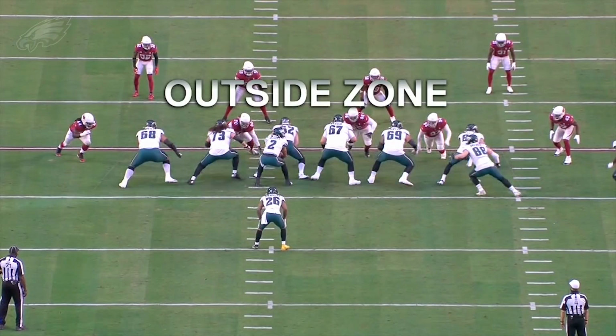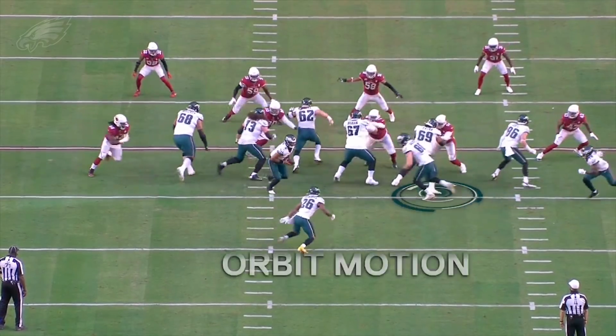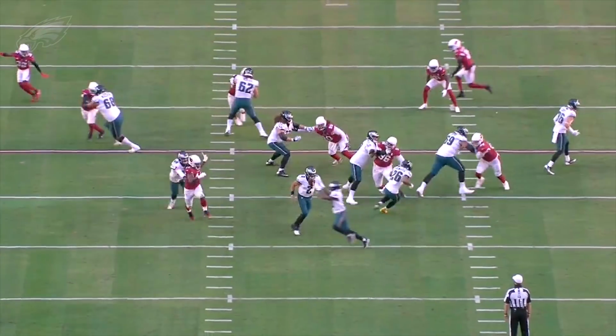Similar kind of play a little bit later. This one didn't work, right? Where you're going to go blocking right, tight end's working left. Here comes the orbit motion. This time they're going to give it to Jalen Reagor, but the defensive end, Marcus Golden, he read this the whole way. He gets the TFL in the backfield.